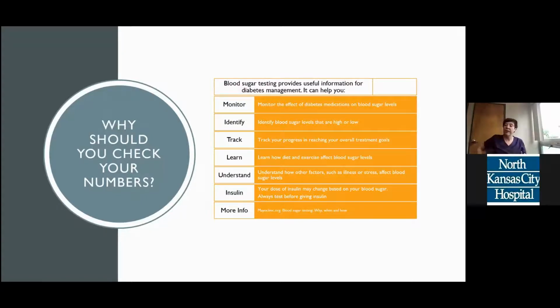A good example is my husband has type 1 diabetes, as I'm sure you all know. You've seen the other videos. But his blood sugar starts going up when his allergies start bothering him, which seems like such a minor thing. Half the population struggles with allergies, and he can watch his blood sugar start to climb over several days, and he'll contact his doctor and say, hey, my allergies are acting up. How can I fix my blood sugar? And she'll give him advice on that and tell him how to change his insulin.